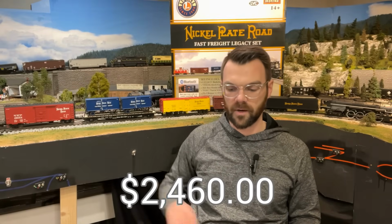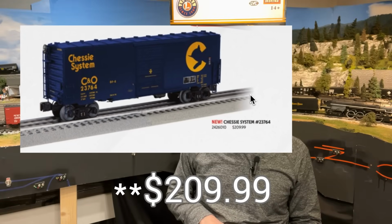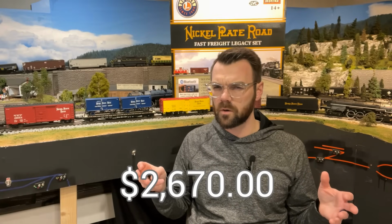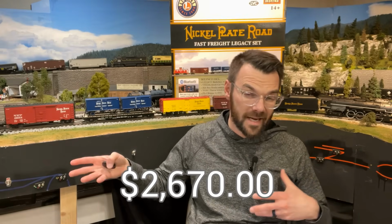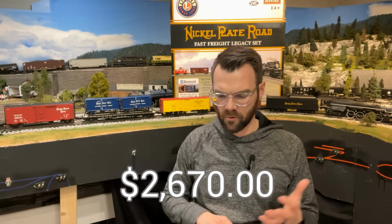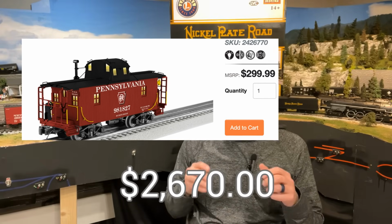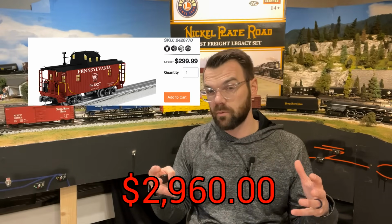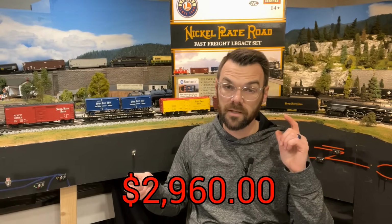Then we have the Freight Sounds boxcar. Freight Sounds boxcars from Lionel are $219.99. We'll call it $220. Okay, so we were at $2,460 before, so now $2,680. Let's call it $2,650 for the sake of argument. $2,650 so far. Last thing is we have the caboose. This is a Vision N6B cabin car. It is $299. So I think we said we're at $2,650. So now we're at $28. No, that's not true. $2,950.